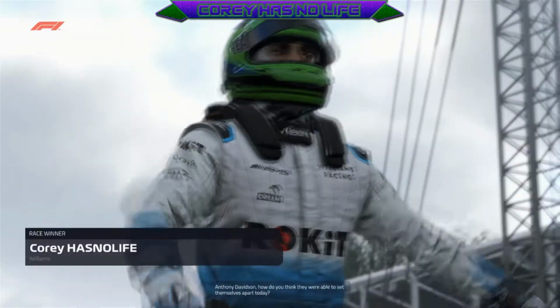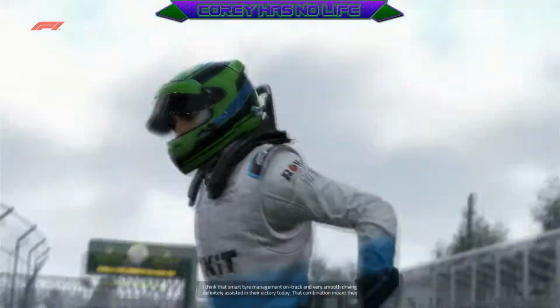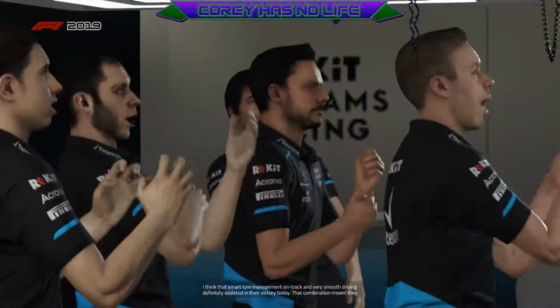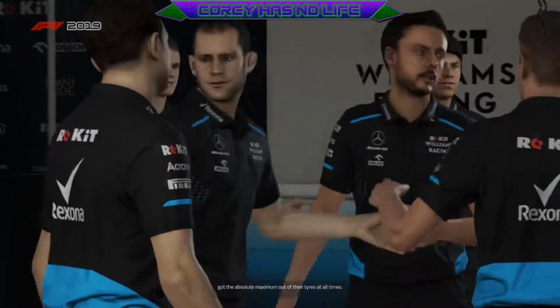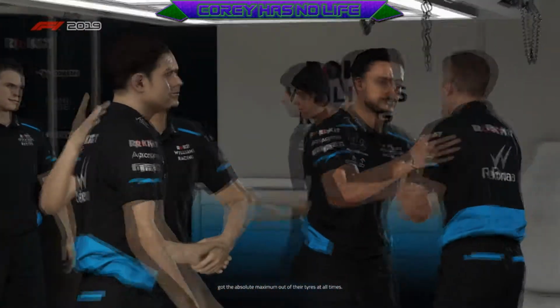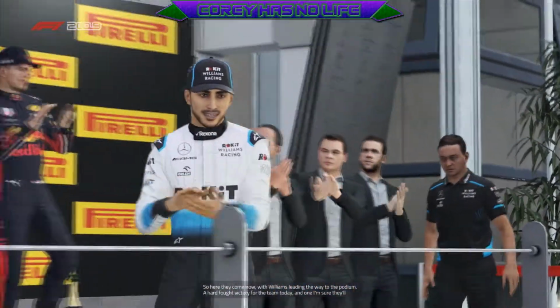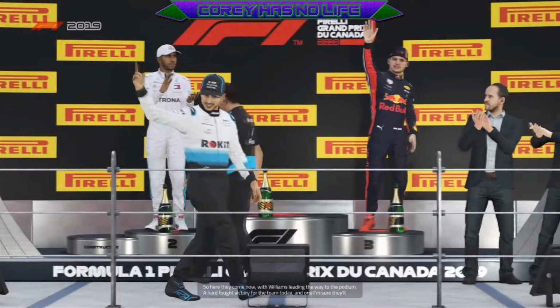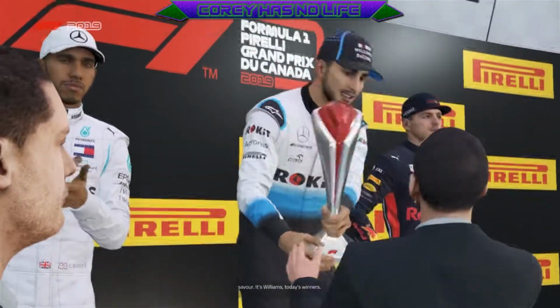Anthony Davidson, how do you think they were able to set themselves apart today? I think that smart tyre management on track and very smooth driving definitely assisted in their victory today. That combination meant they got the absolute maximum out of their tyres at all times. So here they come now with Williams leading the way to the podium. A hard-fought victory for the team today, and what I'm sure they'll savour. It's Williams, today's winners.